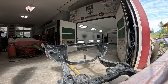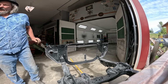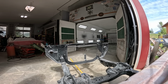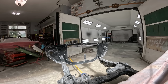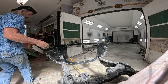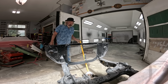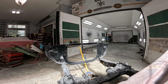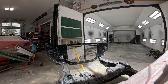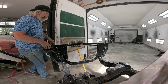Wow, very impressive. Try this one more time. More than one way to get a '64 in the booth. I gotta turn the jack slightly. Slightly. I'll try this. No, it's a piece of crap. There you go. Oh no, I need a lot. Okay, we'll turn more.